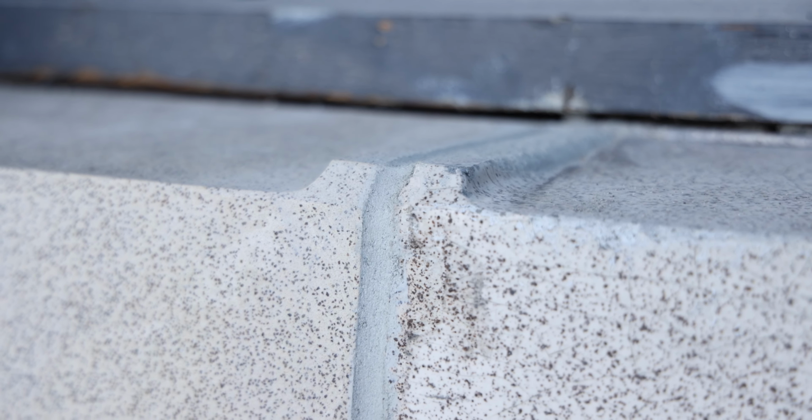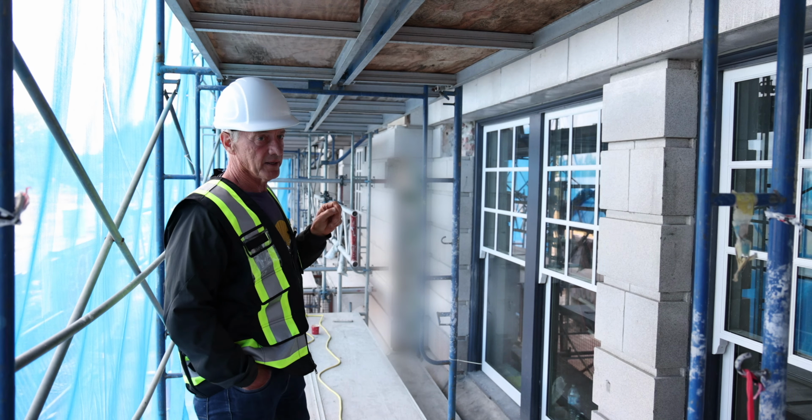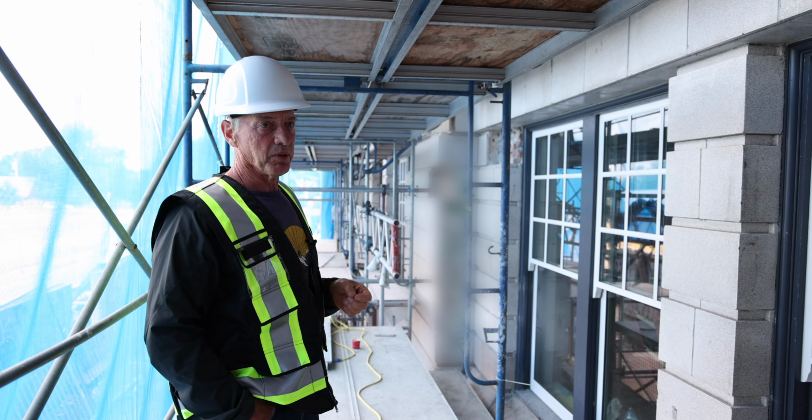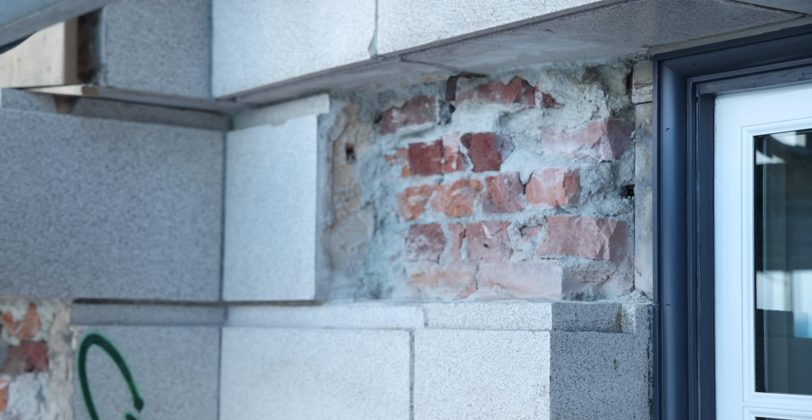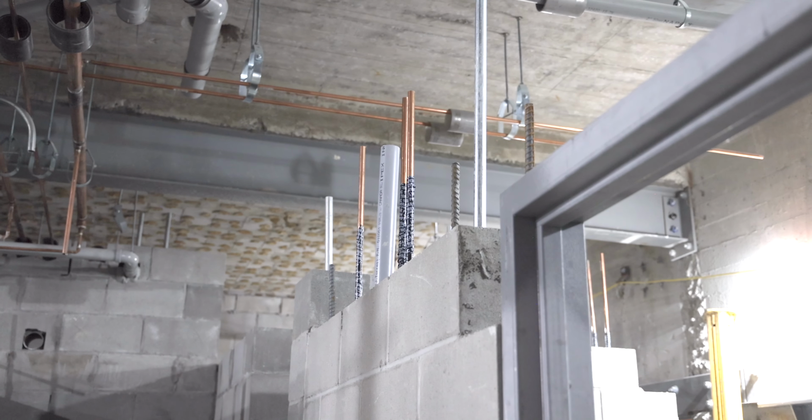With the terracotta replacement blocks, we've identified the worst breakage blocks, and we're using a local supplier to replicate the look of the terracotta block. And there's an example of one that's been removed, and it'll be replaced with a replica.